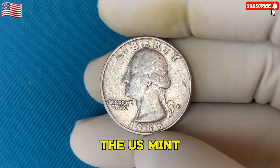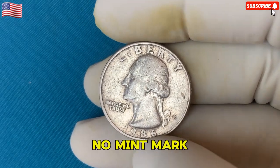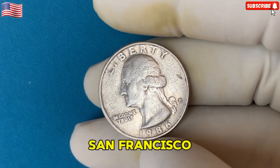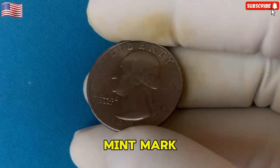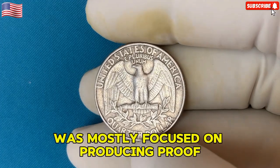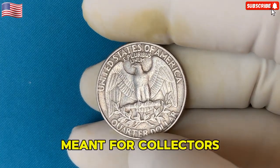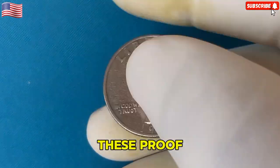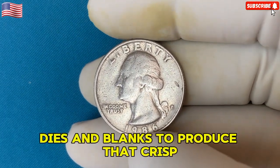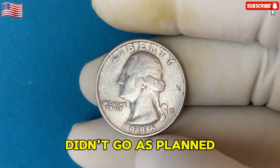That year, the U.S. Mint struck quarters in three places: Philadelphia, no mint mark; Denver, with a D mint mark; San Francisco, with an S mint mark. Here's where the magic happens. The San Francisco Mint was mostly focused on producing proof coins in 1986, high-quality strikes meant for collectors. These proof coins are carefully minted using specially polished dies and blanks to produce that crisp, mirror-like finish, but once in a while, things at the mint didn't go as planned.